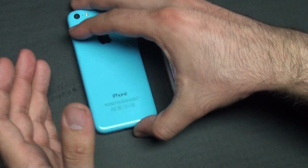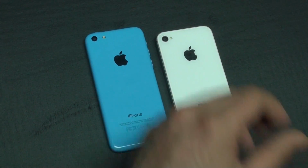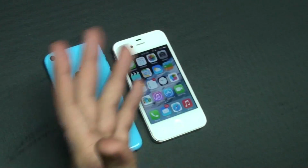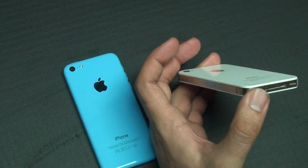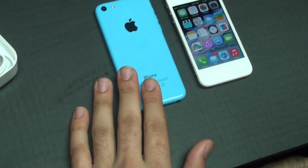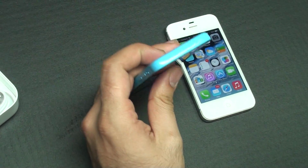Now, if you compare the actual housings of both phones, the iPhone 4S has glass in the front and the back, with an aluminum housing. It's kind of classic with the iPhone 4S and the 4, the square design that we all came to love. And it has the standard 30-pin, speaker and mic setup on the bottom. Now with the 5C, you've got this whole new plastic housing going on with the phone, which is quite nice.